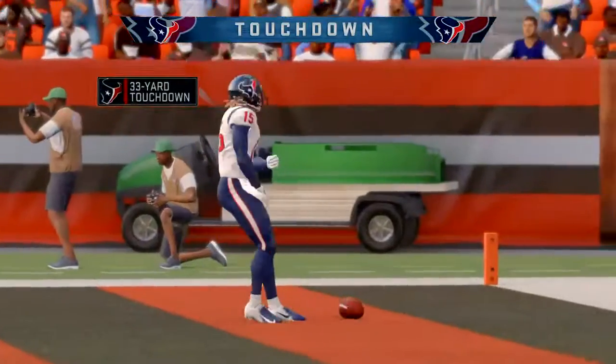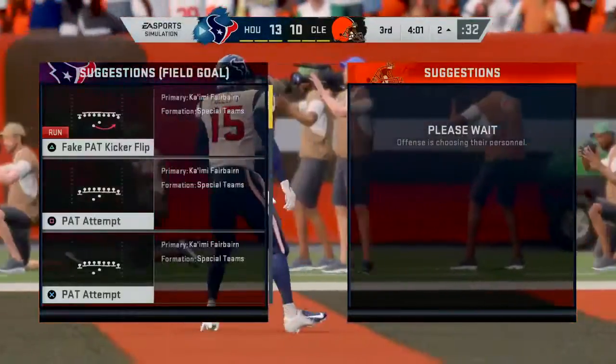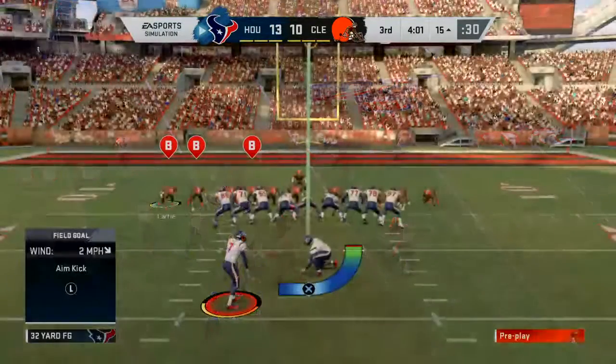Will Fuller, nobody there to stop him. Touchdown, Houston. Will Fuller, 33 yards. And the Texans have once again taken the lead.